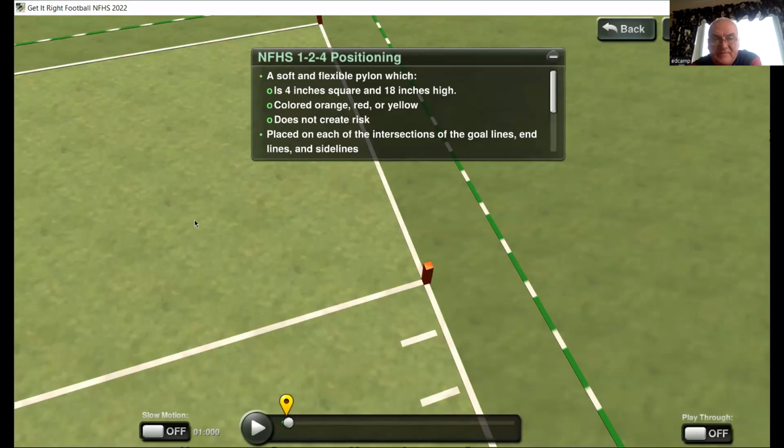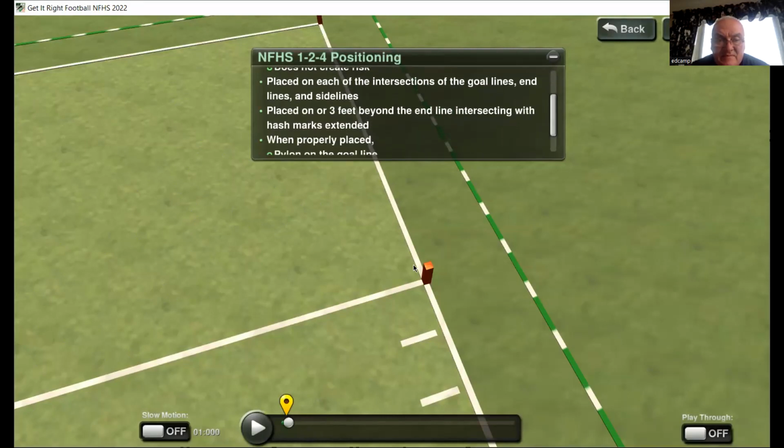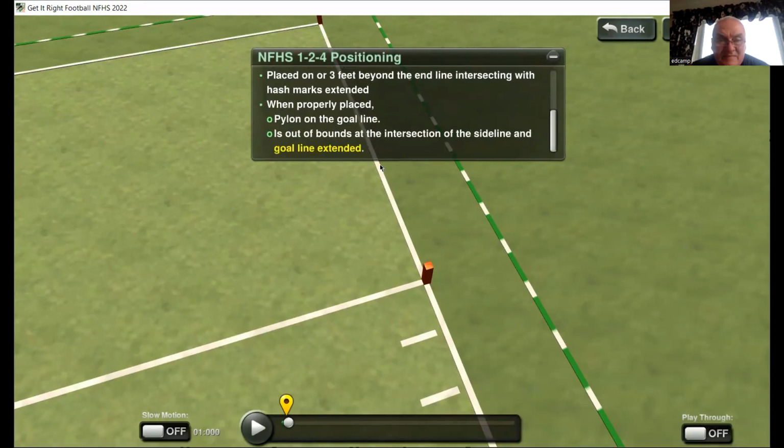Okay, so we talk about positioning, and it's in Rule 1-2-4. It just kind of gives you the size. It can be orange, red, or yellow. The thing needs to be flexible enough that it's right there where anybody can run into it. So we want to make sure that it's going to be safe. It's right on that intersection of the goal line and the sideline. We'll talk about the ones on the end line here in a moment. So when properly placed, that pylon is on the goal line, and it's also on the sideline right there at that intersection. That includes goal line extended, and we're going to talk about that as well.